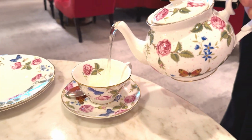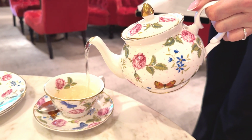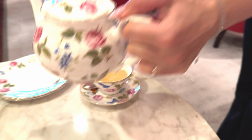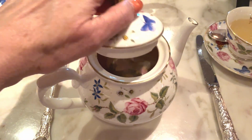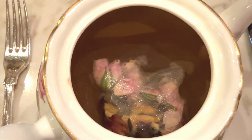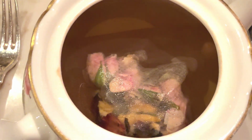Oh, lovely, lovely, lovely. I just received my second pot of hot tea, and I'm trying the Rose Lounge Signature Scented Black Tea. I can't wait to try this out. It came with a lovely sachet of rose petals inside of the teapot. So here we are. Smells gorgeous.